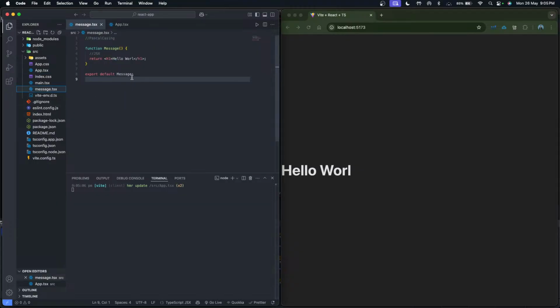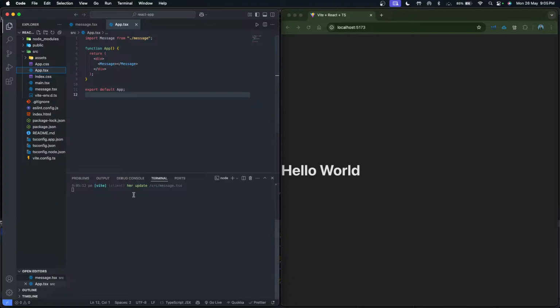All right. There is some issue. Okay. Now, you might see this HMR written, and here we have our HMR, which stands for hot module replacement. What Vite does is it monitors under the hood our changes, and whenever we make any changes, it automatically refreshes our web page on the browser. And now you can see our message component rendered on the screen.